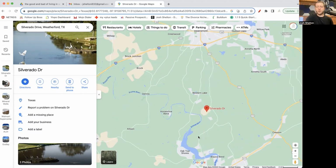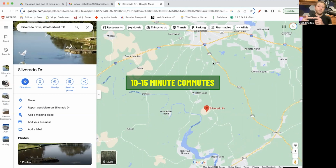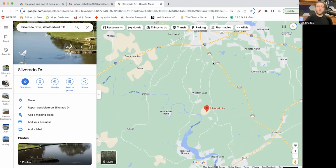So you have lots of cool areas, and we could talk more about it. I don't want to spend too much time looking at every individual neighborhood, but there are several neighborhoods in between Granbury and Weatherford that people live in, to give them 10-15 minute commutes for each. And the closer you get to the middle, obviously the closer you'll be to being able to split it in half.